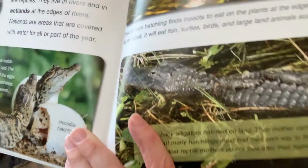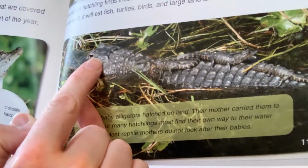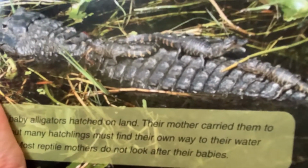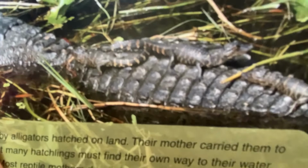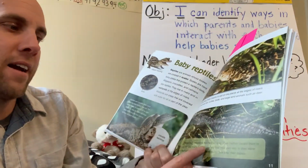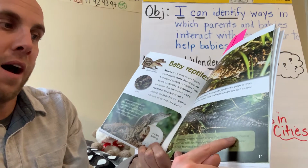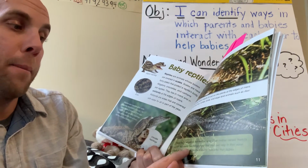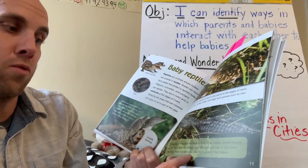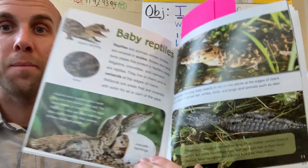It might be a little hard to see at this alligator, this mom or dad alligator, and look at the babies. What are they doing? Tell your friend. That's right. Let's read it. It says, these baby alligators hatched on land. Their mother carried them to water, but many hatchlings must find their own way to their water homes. Most reptile mothers do not look after their babies.